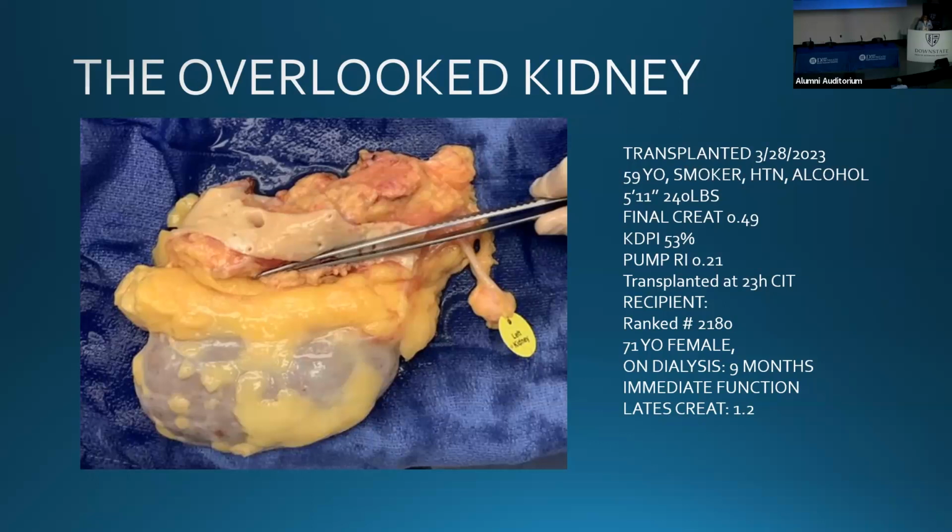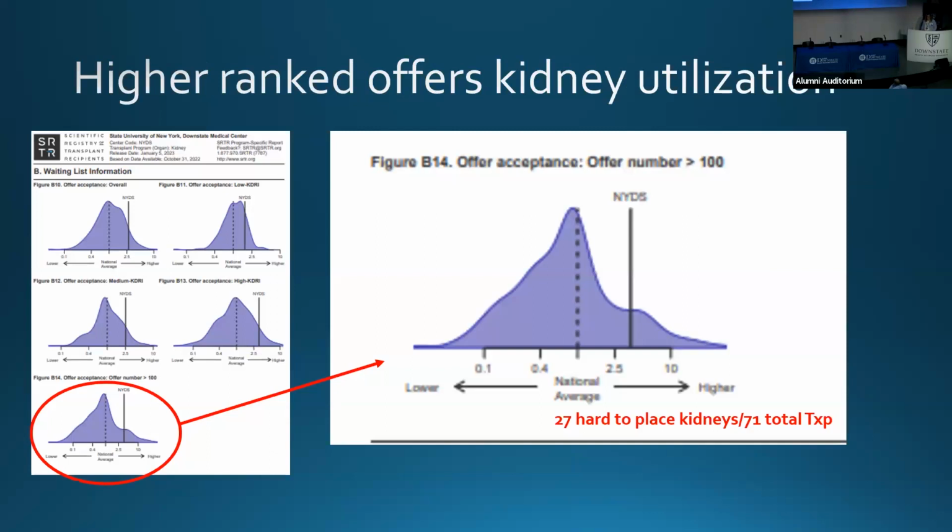And our recipient was ranked 2,180. So that's how many other recipients had been skipped for this kidney. Everybody around in our region didn't think this kidney was going to have good outcomes. So we transplanted it. I think Dr. Finnig and Dr. Suresh transplanted this together, and the patient's doing fabulous, and her last creatinine is 1.2, normal, right? And it worked right away. This patient had been on dialysis for 1 month. And this is what we do here at Downstate.